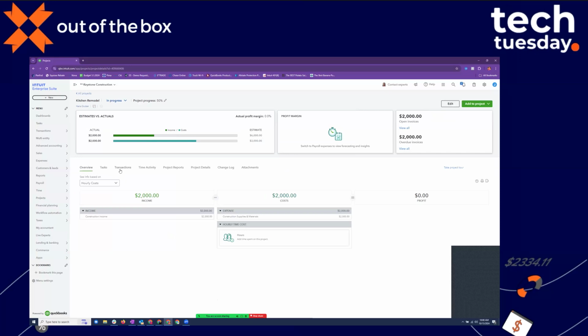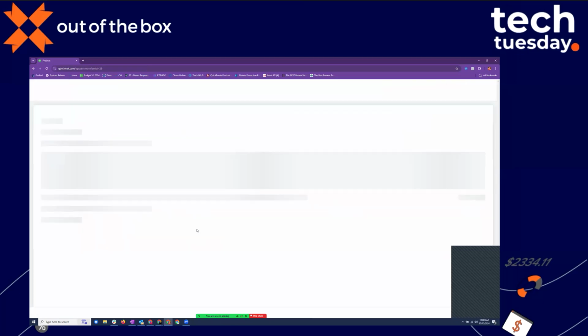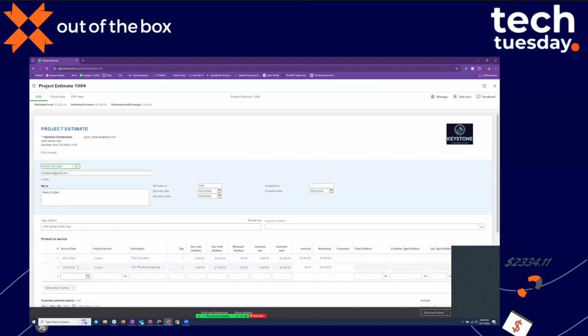So if I were to go open an actual existing project right now, and again, this is a kitchen remodel that we're currently doing, you'll notice that there's an estimate here for $6,000 with a change order that's already been accepted for $2,000. So if I were to open up this estimate here, we'll see the change order that has happened directly on the line item as here. In this particular example, the customer wanted to add pendant lighting to their remodel, so that's going to add an additional $2,000 to their estimate. Once it's been accepted, it will show here.